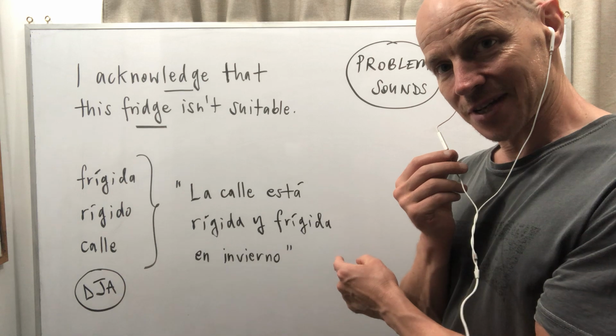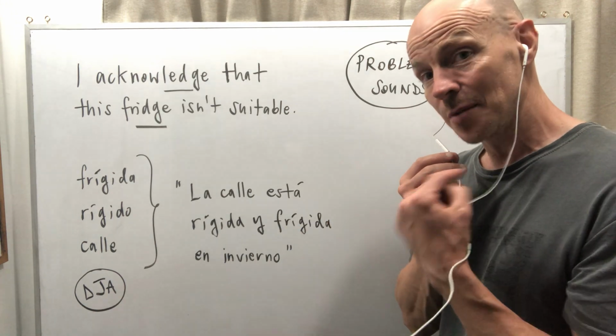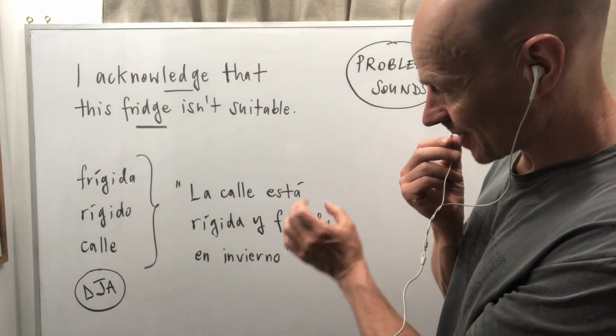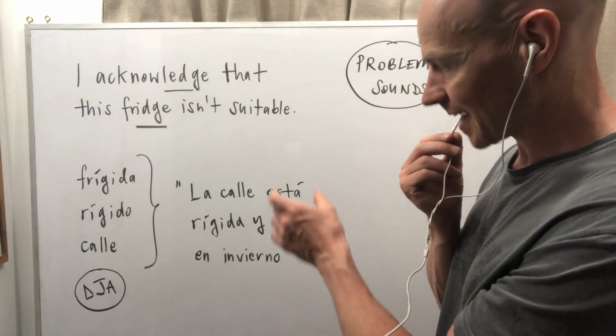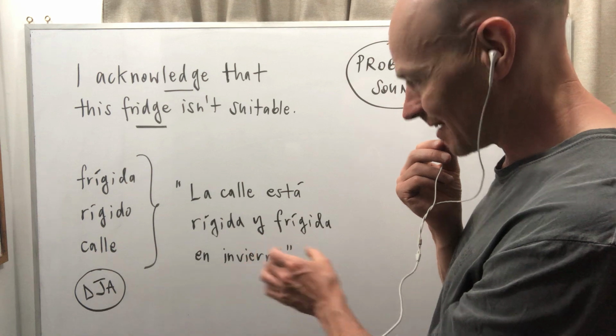Then we look at a similar sentence in Spanish. Again, it's a bit of a nonsense sentence, but it practices the sounds. La calle está rígida y frígida en invierno.